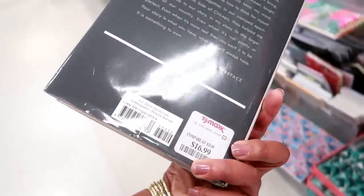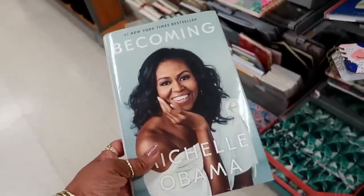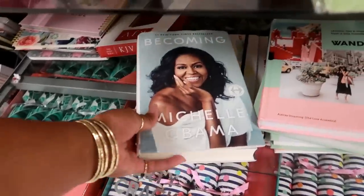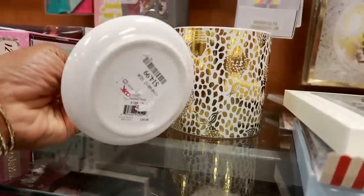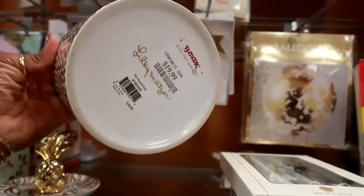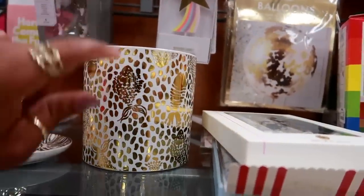And I haven't had a chance to read it. $16.99 here. I think I paid $24 at Target. So that's here. Pretty trinket dishes. Look at that. For $14.99. And this is Lilly Pulitzer for $19.99. It has a little fish on it.